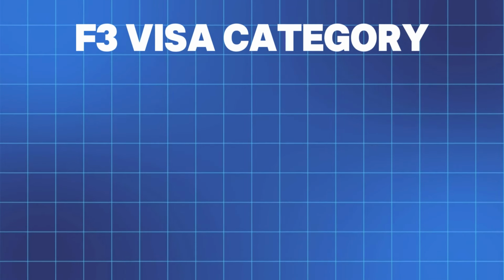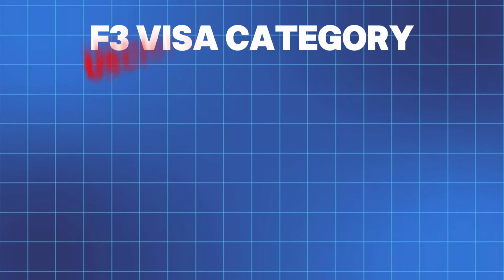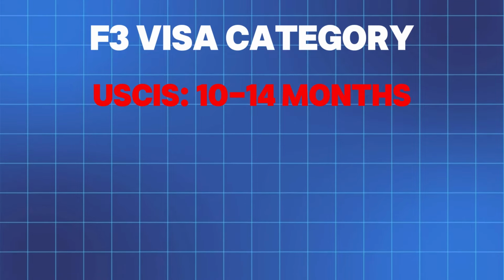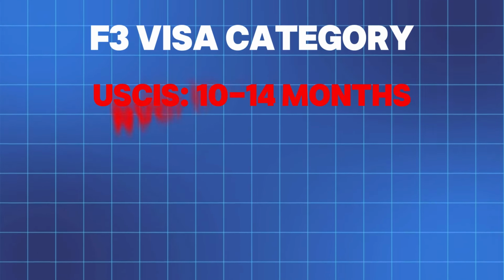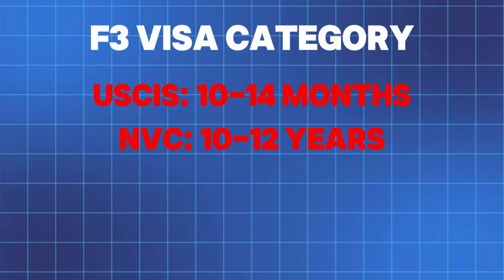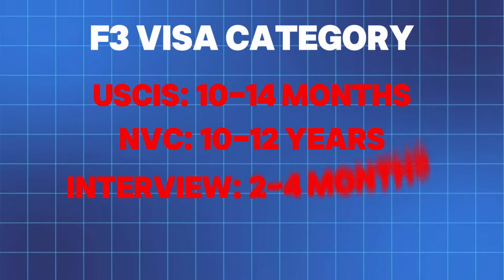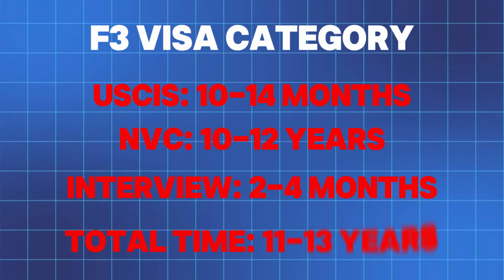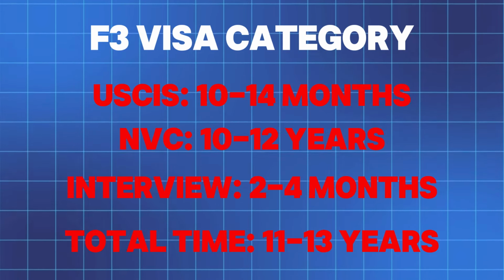In the F3 category, the estimated time can be like this. USCIS will take 10 to 14 months to process the case. The applicant will wait 10 to 12 years. Then after that, once the case is documented to qualify, NVC, the National Visa Center, will take another 2 to 4 months to schedule the interview. So the total estimated time can be 11 to 13 years in this category.